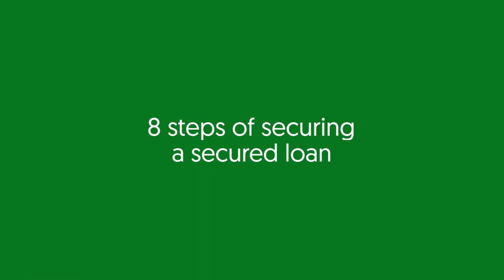A secured loan is a type of loan that requires you to provide collateral, such as a property or home equity, as a guarantee for repayment. It's essential to understand that if you fail to repay the loan as agreed, the lender has the right to force the sale of the collateral to recover the money owed. So now that we've got that covered, let's move on to the 8 steps of securing a secured loan.